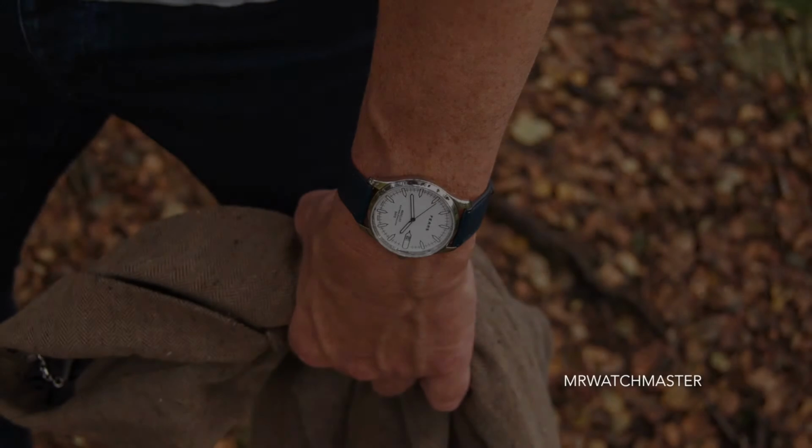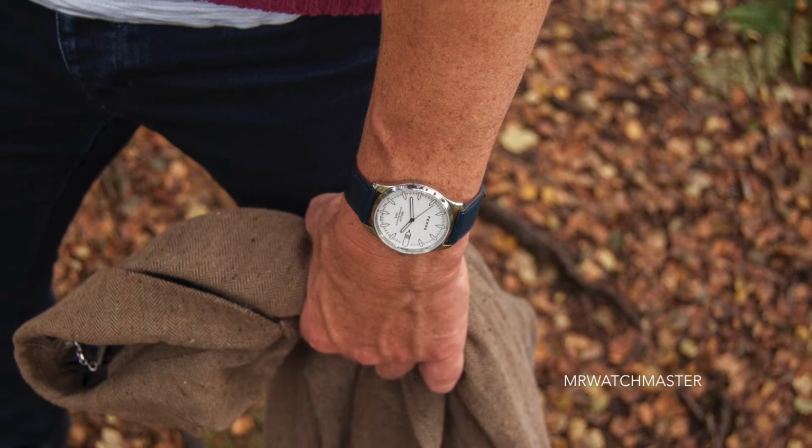So it's actually that all those extra processes, those extra sets of eyes, those 9 checks, they also lead to the quality of the watch, not just the raw materials.